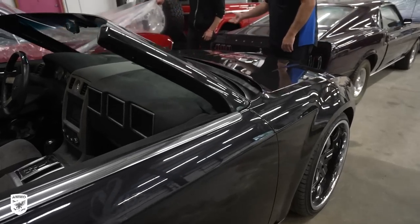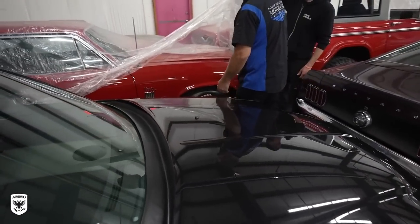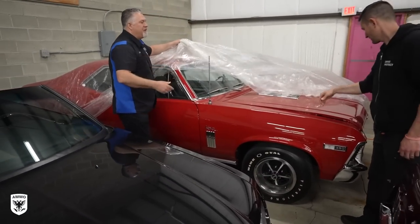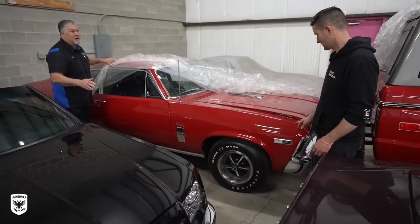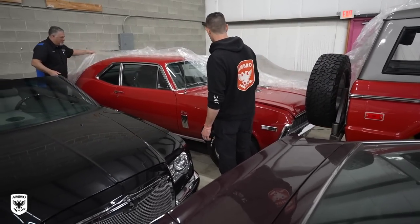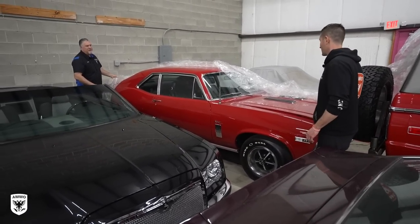Super Sport Nova. Yeah, this is beautiful, looks clean. Beautiful, beautiful car. Numbers match. 350 factory 4-speed car. Posi rear. Paint is really nice on this. Beautiful. This car has been fully restored.